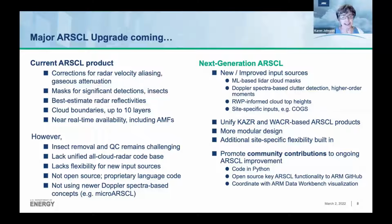And good news, if anyone doesn't know, we do have near real-time availability now for R-SCOL, up to about a month behind the data collection, and this includes the AMFs. Right now we have 3 months and almost 4 months available at both SAIL and TRACER. So the data is in the archive now, and feel free to grab it.